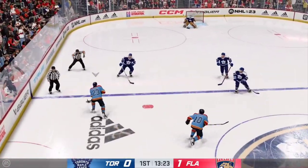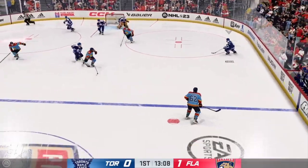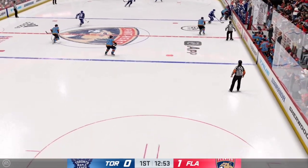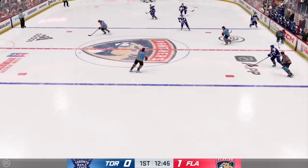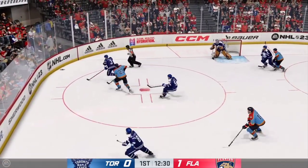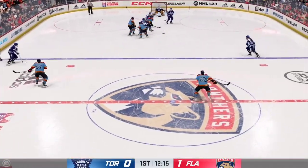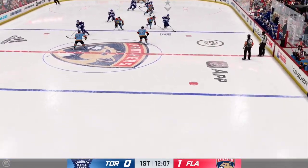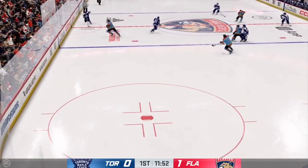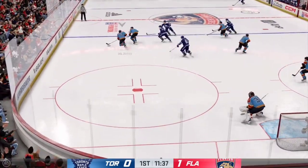Along the wing up the neutral zone. Great use of the stick right there to poke it away. Kessel's got it along the boards. And the puck's booted away. Quick pass over to Verhaeghe. Toronto's got the puck along the wall. Oh, and that's poked away in the offensive zone by Hornqvist. Passes it over to Klingberg. From the right side, he goes to the middle of the neutral zone.